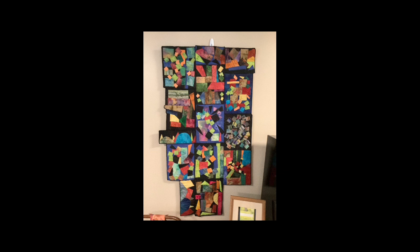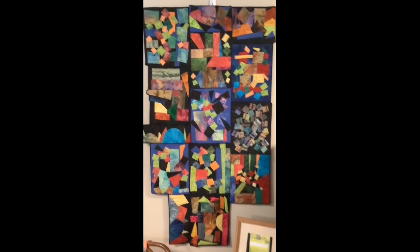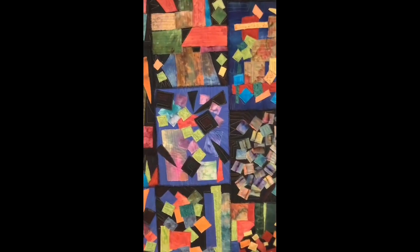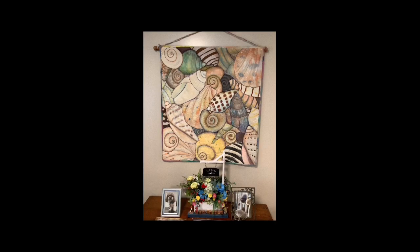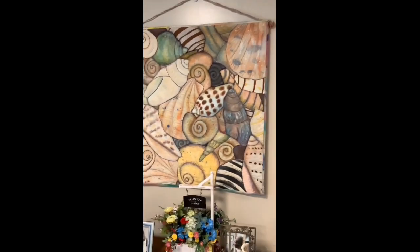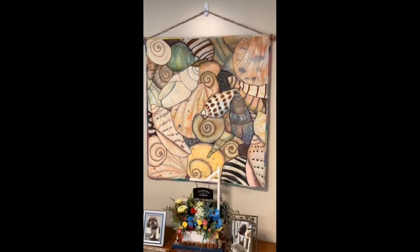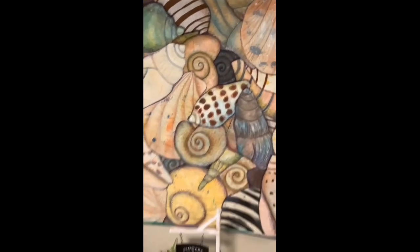Harriett said that she painted these squares, different shapes and colors and sizes, and then she stitched them together. When you see a close-up, you can see how she did the stitching. Again, on this one, she painted all of the shells. I don't know if she painted them individually and then stitched them, or if it was all one piece of cloth and then stitched.